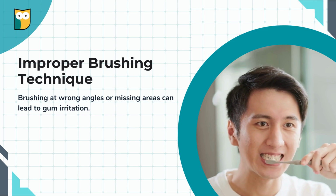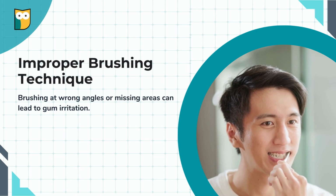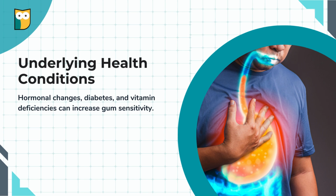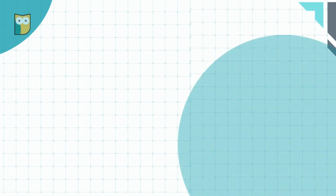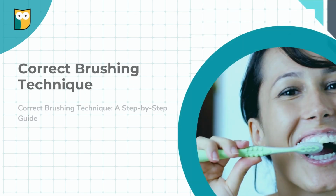Improper brushing technique. Improper brushing techniques, like brushing at the wrong angles or missing certain areas of your mouth, can lead to inefficient cleaning and gum irritation. Underlying health conditions. Certain health conditions, such as hormonal changes, diabetes, or vitamin deficiencies, can increase gum sensitivity and pain. New oral hygiene products. Switching to new toothpaste or mouthwash can sometimes cause an allergic reaction or sensitivity, leading to gum pain.